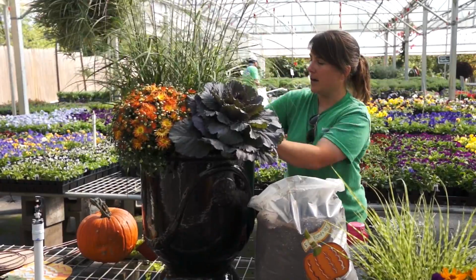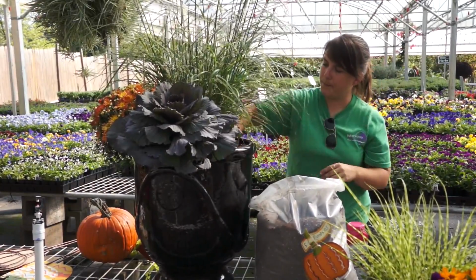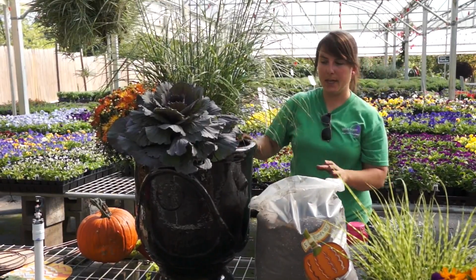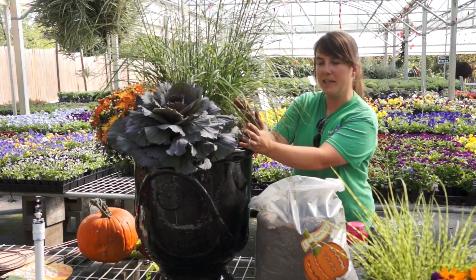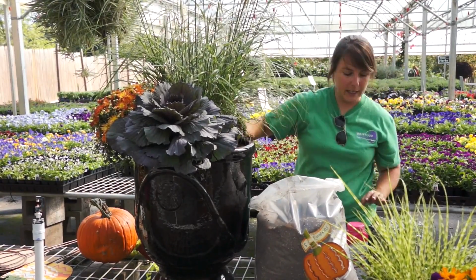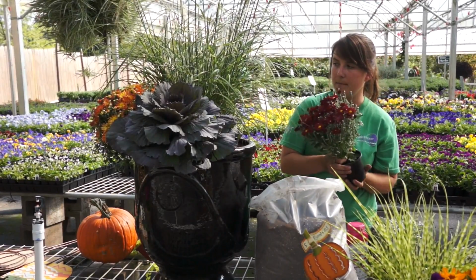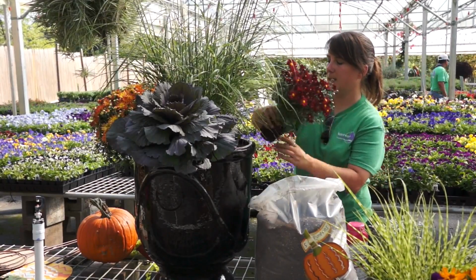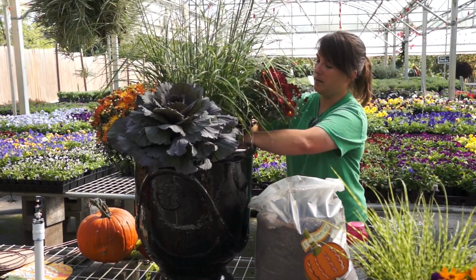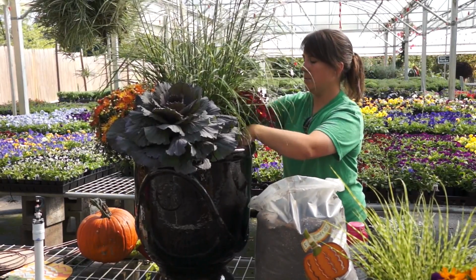So, alright. So you can see, I'm going to turn it a little bit. So we plan on putting a pumpkin right here, just to add a little bit of fall, maybe a little bit of Halloween spirit to the pot. So over here, I'm going to put another mum. I think I'm going to choose red this time to bring in another color. Little daisy mum, just like the Dazzling Stacy on the other side. Just patch it in right there.